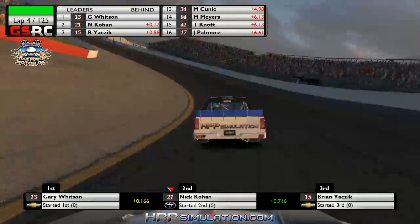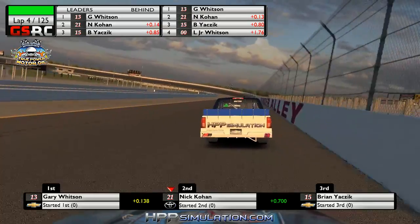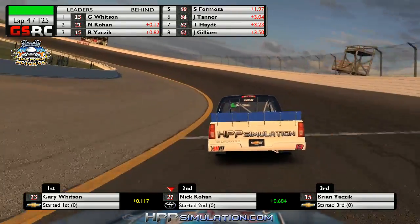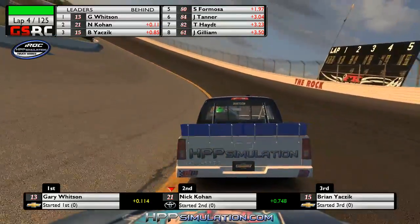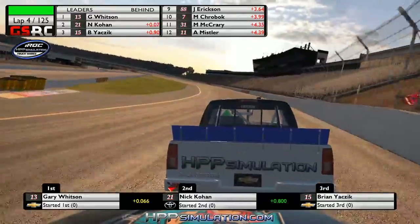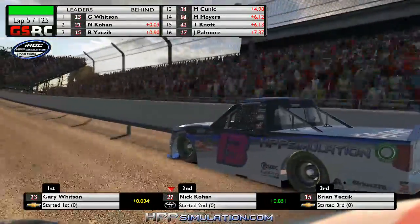Yeah, only lap 4, and this track, another thing to keep in mind, folks, this track is so bumpy, it literally eats up the tires. With the cooler setting here in the late afternoon setting, it does help out a little bit, but that's besides the point. This track does eat up the tires as Cohan is all over the back bumper of Gary Whitson, looking towards the inside, past the start-finish line as they head down turn 1.